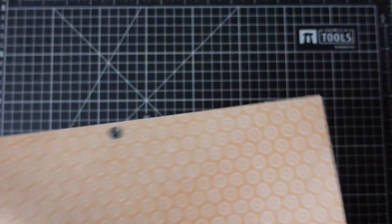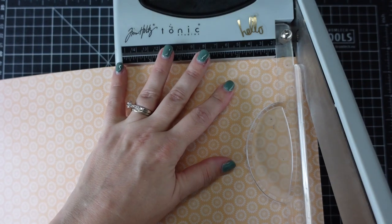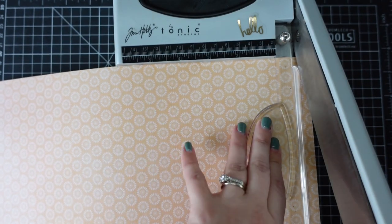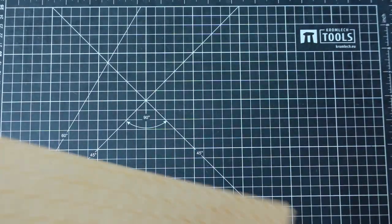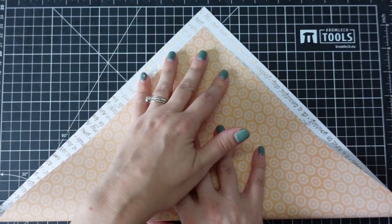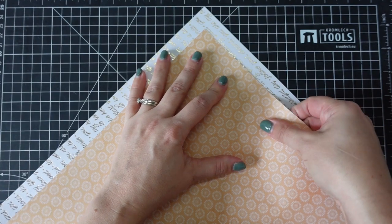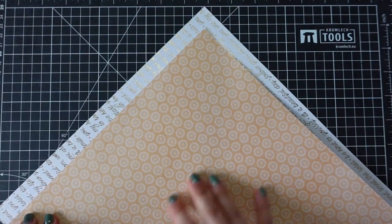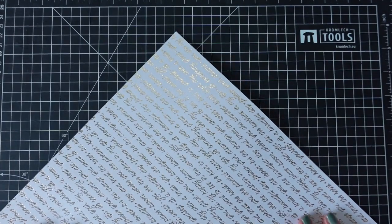Right, so let's trim this down to 12 inches. I haven't actually checked whether that's 12 inches, but hey ho, it's not gonna matter. So we need this to be our primary paper. So we're gonna take this up to this edge here. Kind of probably does matter that it's even, because I now have a thin side over here and a thick side over here. Let's just check.